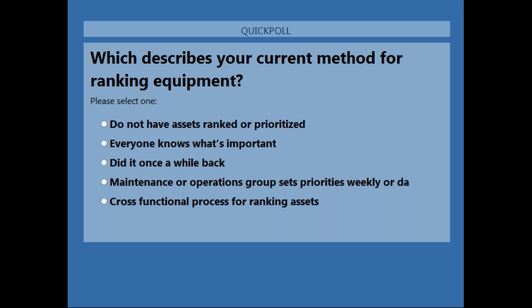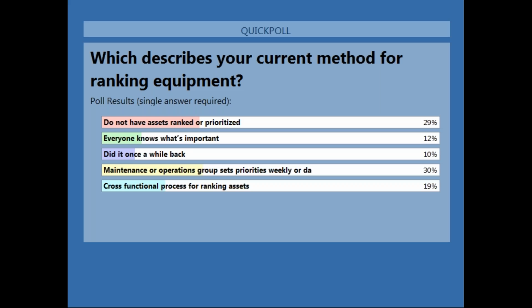Maybe you don't have a current ranking or prioritization. Or maybe you have it, but it's kind of in everyone's brains. Or, well, you have one, but it was so long ago, you're not sure if it's up to date. Or perhaps maintenance and operations sets priorities through some regular process. I think that means to say weekly or daily or on a periodic schedule. Or lastly, do you have a full cross-functional process for ranking your assets? All right, it looks like we have about 80% of the votes in. Let me give you a few more seconds to let everyone cast their vote, and then I'll go ahead and share the results.